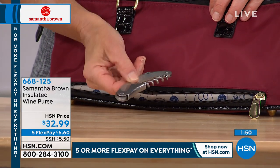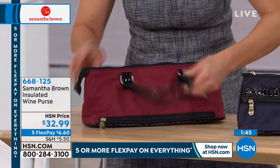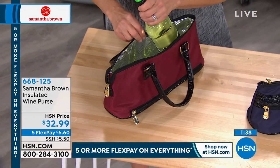Every single one of these bags comes with a corkscrew. Isn't that nice? We got you going. We got your back here. Make sure you don't check that. I mean, carry that on. They will confiscate it. And sadly, it does not come with a bottle of wine. I'm just going to be really honest with you.